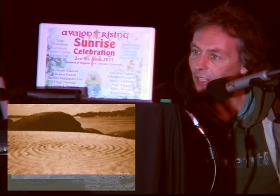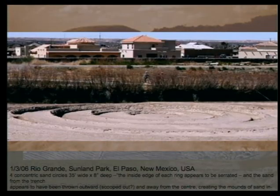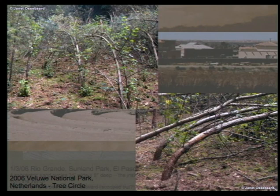Here's a sand circle from Colombia that appeared spontaneously. Here's another sand circle from New Mexico that, again, was accompanied by a UFO sighting. At least one man claimed to have seen a mysterious light in the sky land there and then take off pretty quick. And even tree circles have been spotted in Holland, in the Netherlands, and in Canada too.